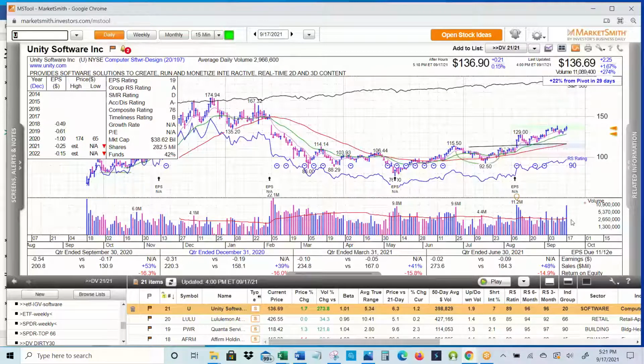Look at the volume patterns. The blue bars higher than the pink bars. This looks fantastic and continues to trend higher. We've got a position in this, as I said. Everything that's flagged over here we own.